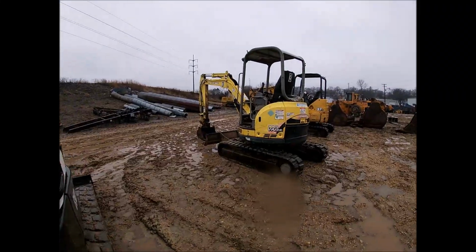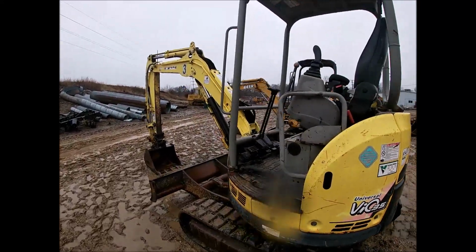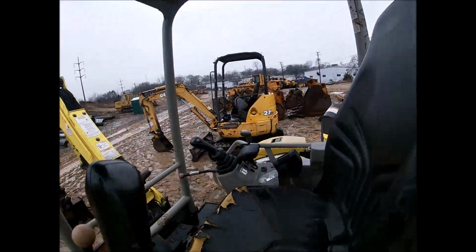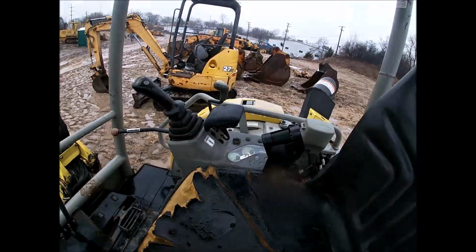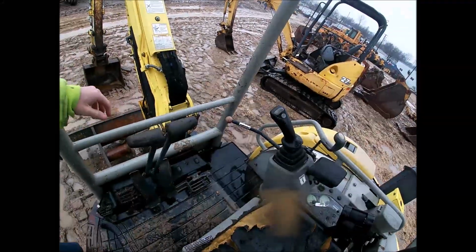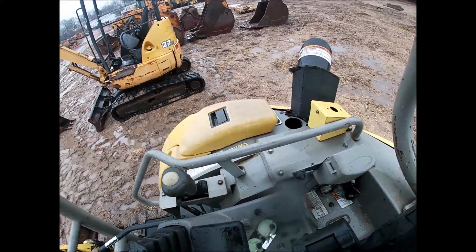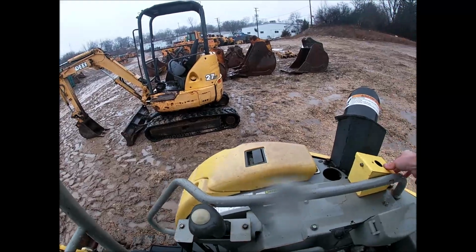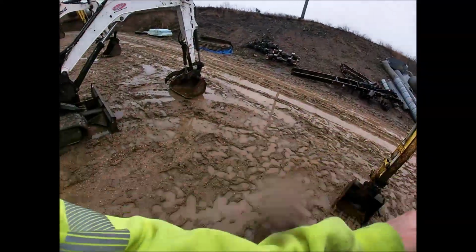They don't have the keys in any of these small ones for some reason. I don't know why. Get keys in the bigger stuff. Can't even tell what the hour meter is without a key. It's a little Yanmar 30.